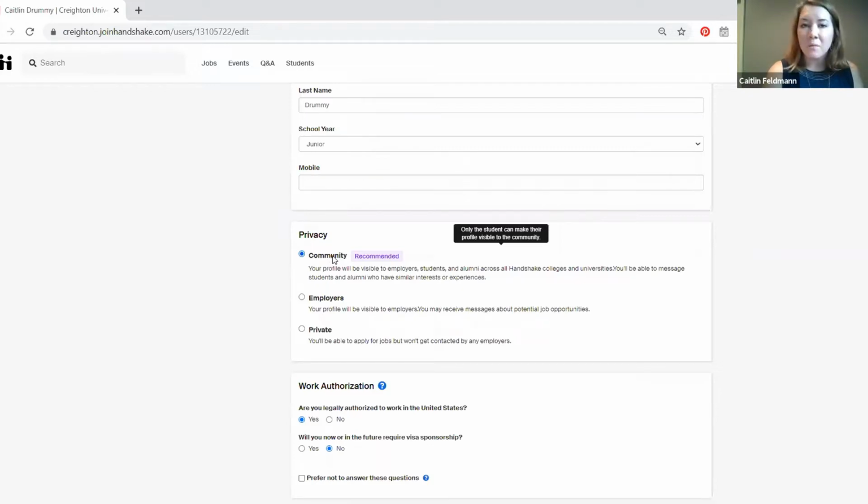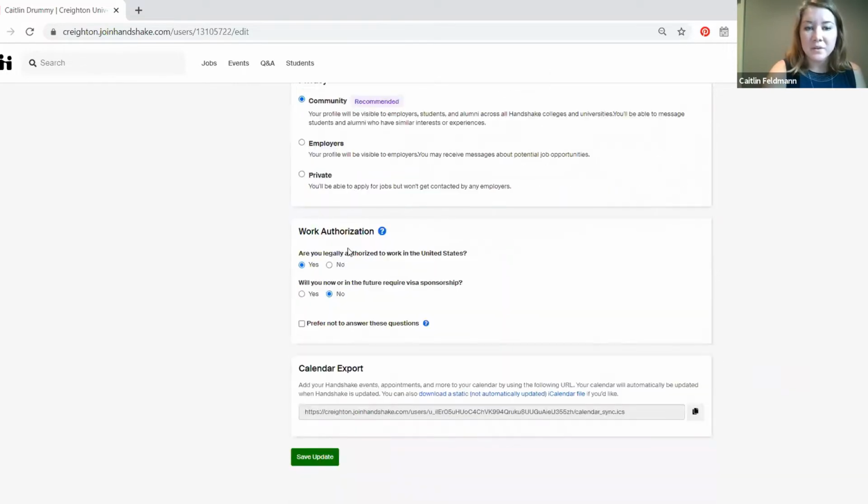This will ensure that all employers are able to see your information and that you are able to sign up for as many different sessions as you'd like to. Some of the one-on-one sessions that we'll talk about in just a moment are limited by what your visibility is in Handshake. So do make sure to update this here. You can also update your work authorization if you haven't done that before. You can also prefer not to answer those questions, and that will not limit your ability to access these different sites and different opportunities here.